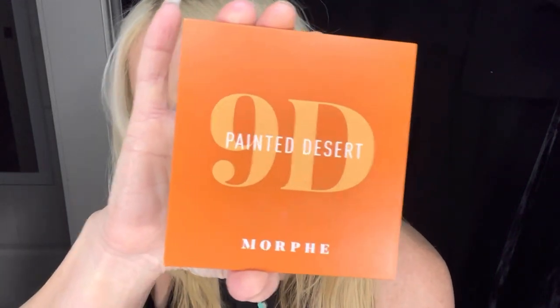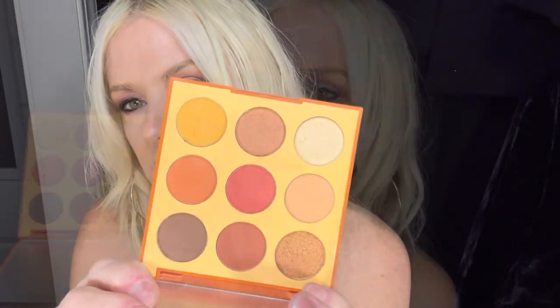Picked up this one, and it's the Painted Desert palette. This is actually what I have on today. This is what's on my eyes today. And I think it's really, really pretty. That's the colors. As soon as I saw this color, and this color, I knew that I had to have this palette. It was very inexpensive.